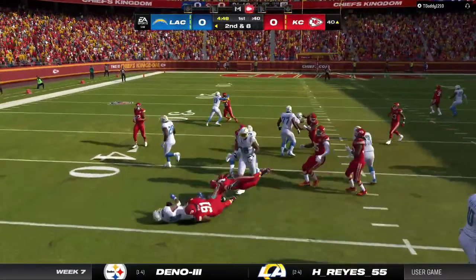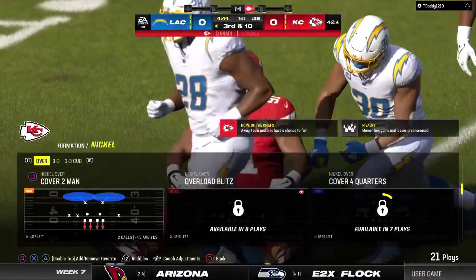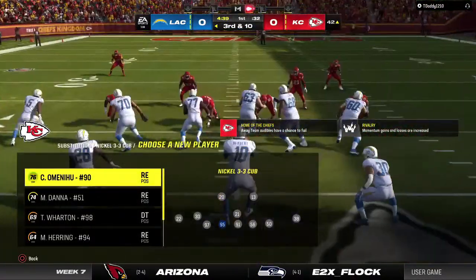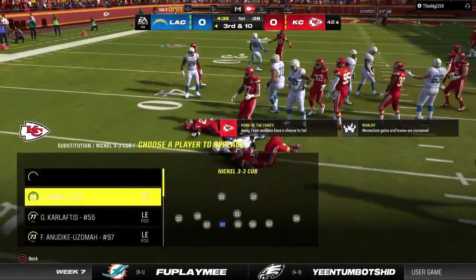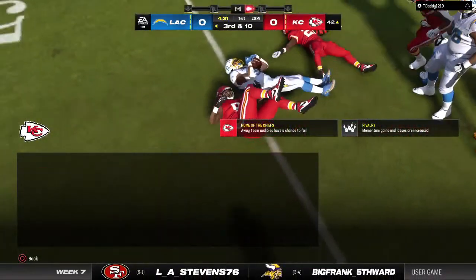It's Ekeler again. And they get him behind the line, so that short gain on first down is quickly negated. They give those 2 yards right back, and now they're looking at a 3rd and 10. This defense is a difficult one to prepare for. One of the best in the league. They'll come at you from all angles, and they did a nice job there stopping him for a loss.